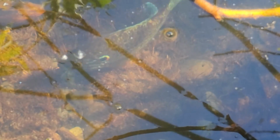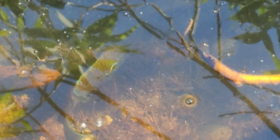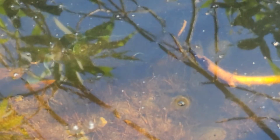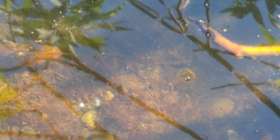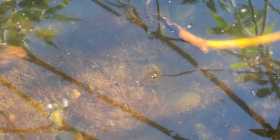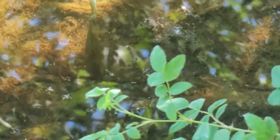So this one has less of the red, and these are pumpkinseed fish, by the way, but there's a good chance that they're interbred with green sunfish or with the bluegills. Now we can see this one over here. Let's see if you can see him in the shade. He's also fanning a clutch of either eggs or digging with his tail.